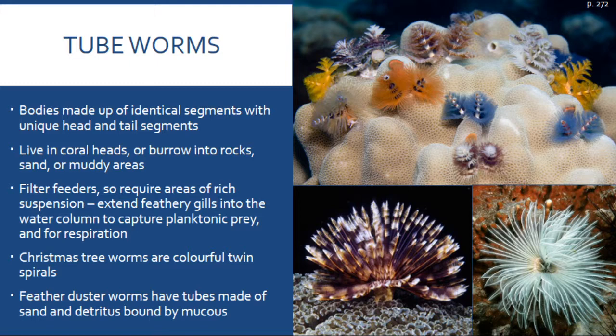Our Christmas tree worms build a calcareous tube inside of coral to protect their soft bodies. To do this, they nestle their bodies against the living tissue of the coral, which forces the coral polyps to grow around the worm's body. Christmas tree worms are filter feeders. Their food consists of zooplankton, phytoplankton, and detritus particles.